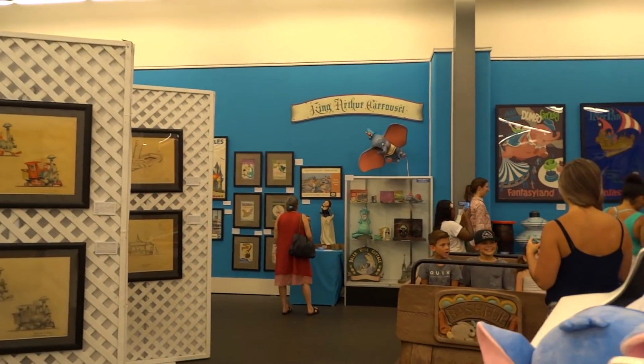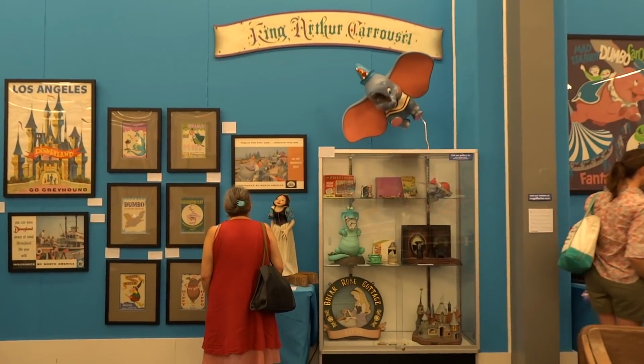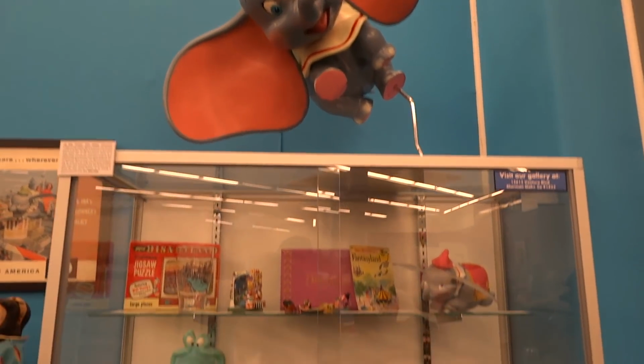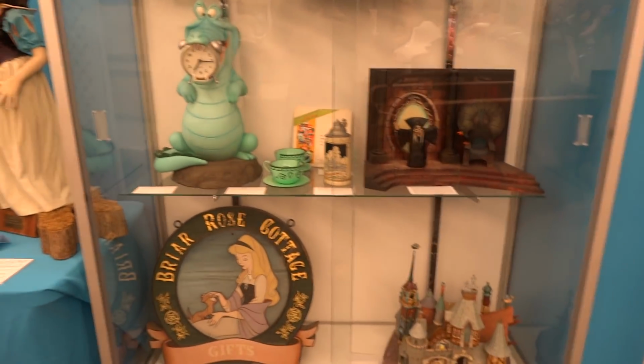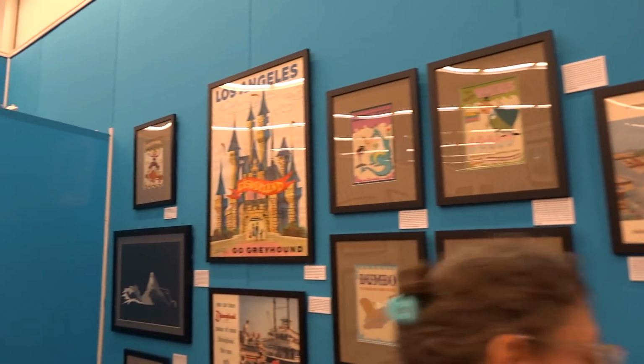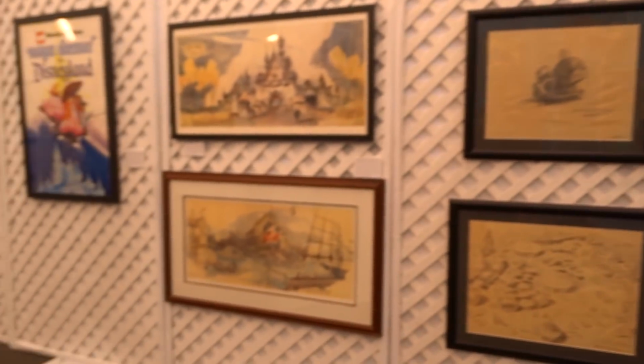It's a cool King Arthur Carousel sign over here. Got Dumbo with the feather. Some interesting looking figurines. Window display figures from Snow White. And more artwork.